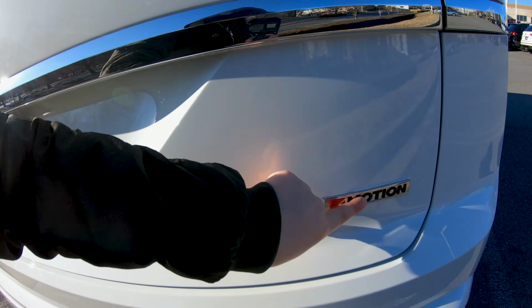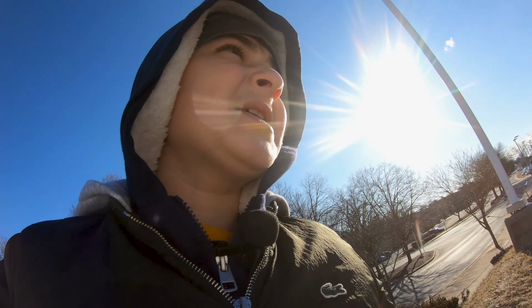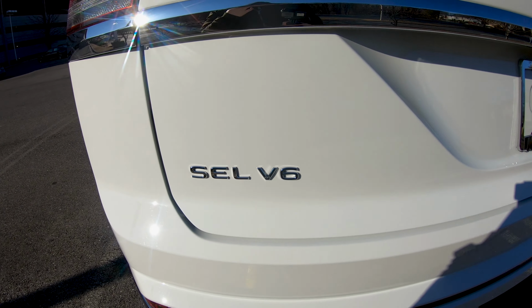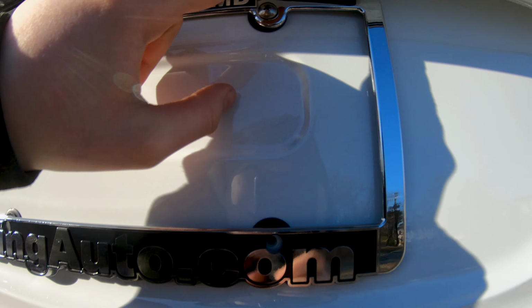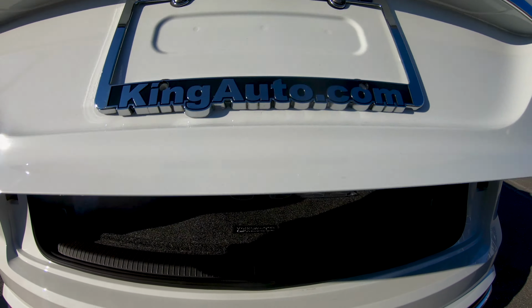Sensor, 4Motion, that means all-wheel drive, that's what 4Motion basically means. And this is the fully loaded one. There's an SE, but this is an SEL. We have to get that fully loaded, see? V6. And then we can actually open it. There's a camera, and then there's a light, and then there's a button, and another light. Let's press that button to open it.